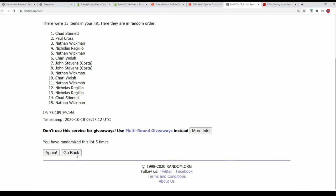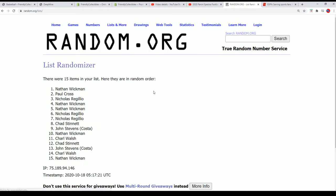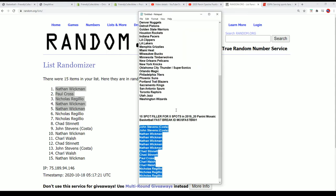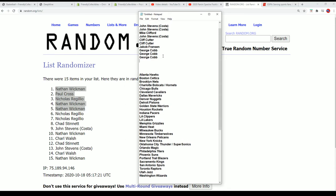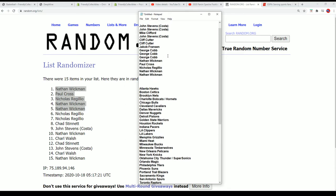Lucky number 7. There it is. Somebody left the back door open. Nathan, oh my, wow. Nathan, congratulations. Nathan really did good. And so did Paul and so did Nicholas. And I just want to thank everybody for taking a shot and sneaking in the back door. Thanks for taking a shot in our filler here at Friendly Collectibles.